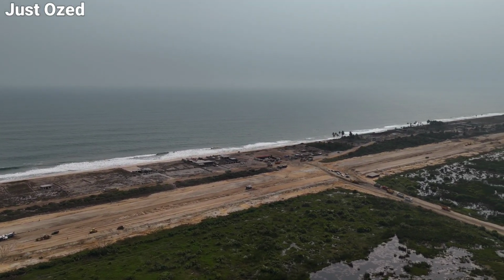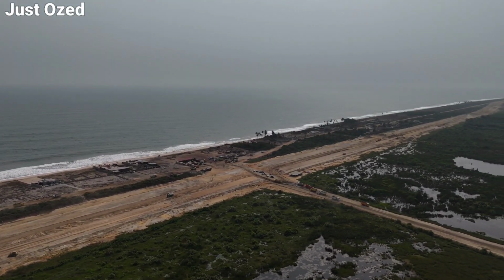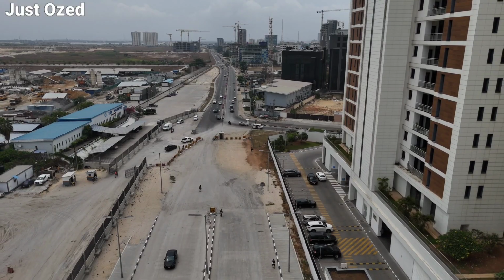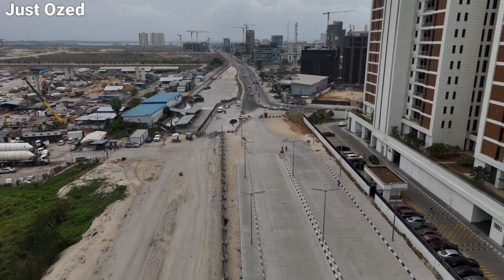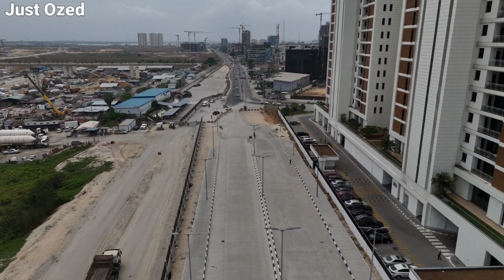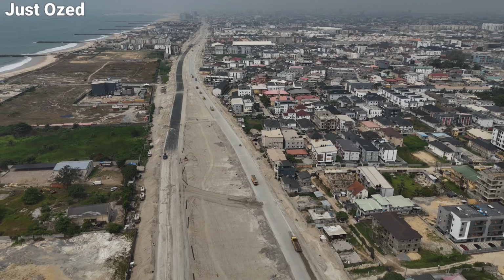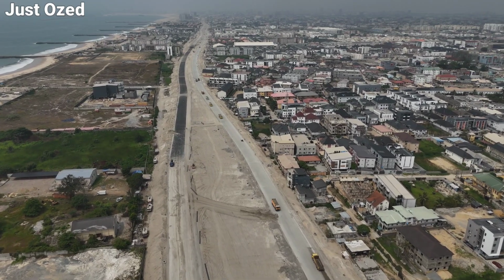Eko-Akate kilometer 29 is working to close up with the VI section, which is the kilometer 1. At kilometer 1, work is progressing to close up with the Eko-Akate section of the project. I hope you understand everything now. We are discussing kilometer 7 to 12, which is part of the kilometer 1 workforce.